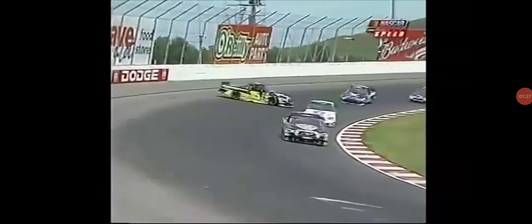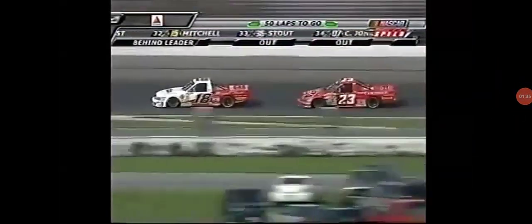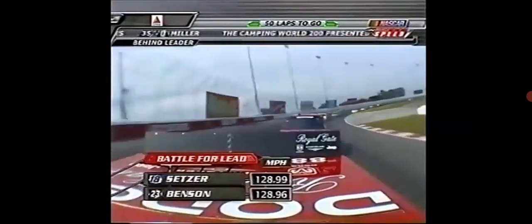Up a little bit, and there he is on the outside right there. I think maybe he had a left rear tire going down, Doug, and Ron Hornaday did a nice job keeping that truck out of the outside wall. Dennis Setzer with a strong Dodge makes the move on Johnny Benson. Dennis Setzer said, I'm going to be a force to be reckoned with in this race right here.